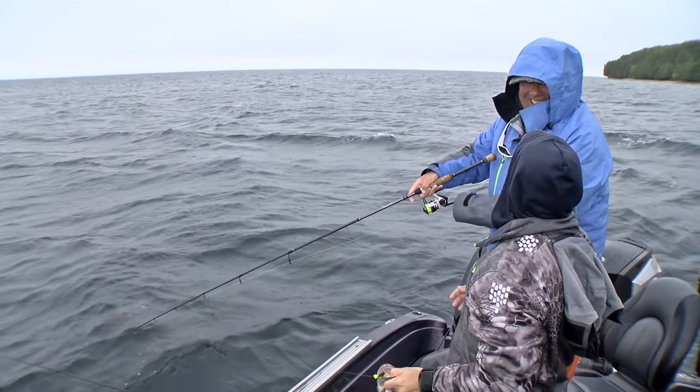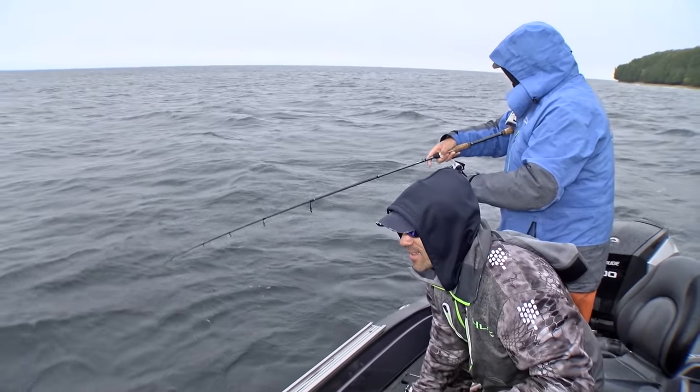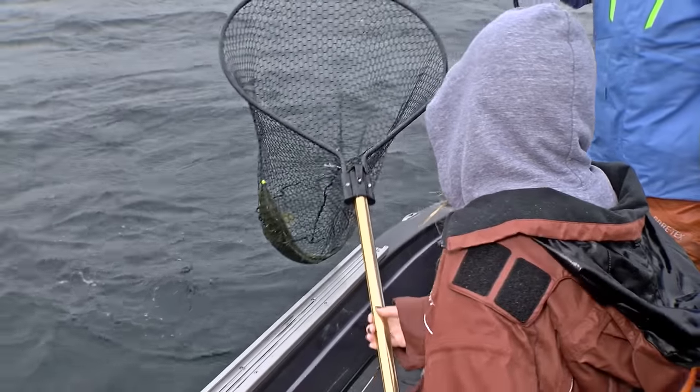Hey, I got one. Yeah, hey, I'm going to have it. I was sitting there talking to Manny B and I got one. All right, way to go there. Ooh. Okay, get him in that net there. Nice job there, Blake. There you go.